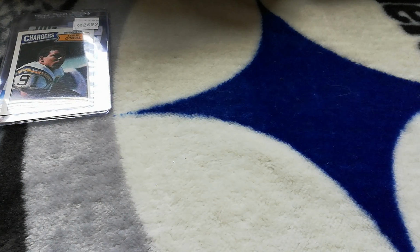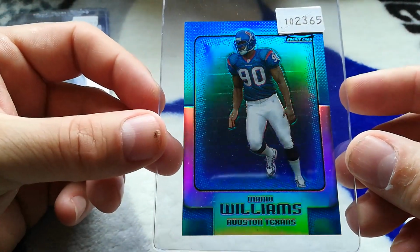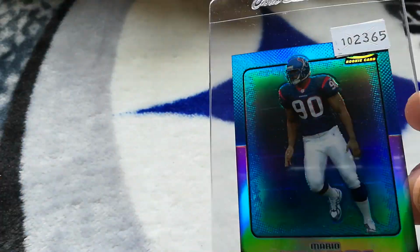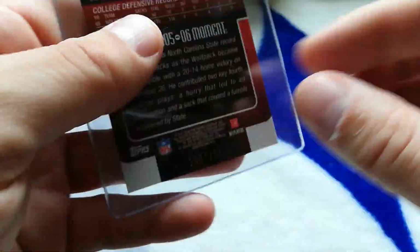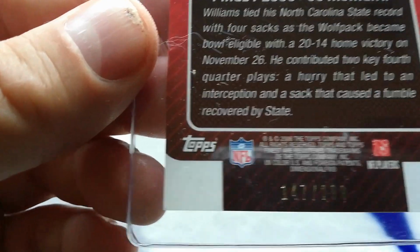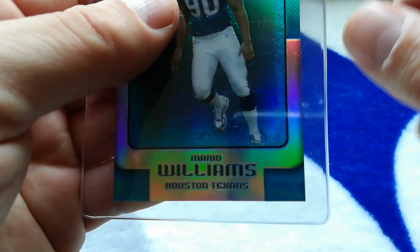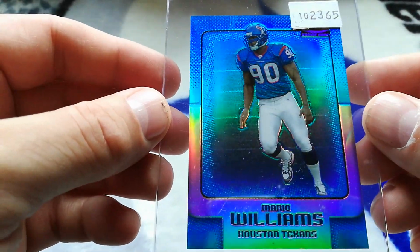So, I don't know if this guy's going to be a Hall of Famer or not, but he's up there on the sack list. Mario Williams, this is the blue version. I just thought it was a solid card. I think, what is this, Bowman? And it's 147 out of 299. This is Topps Finest, I think, yeah. Topps Finest blue refractor. So that was pretty cool. Number one overall pick.